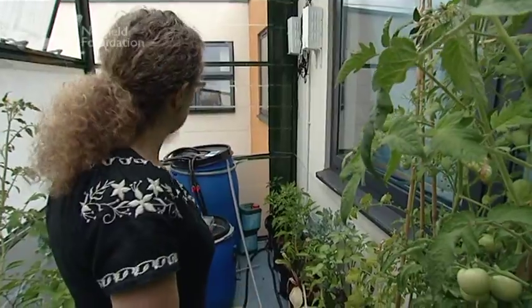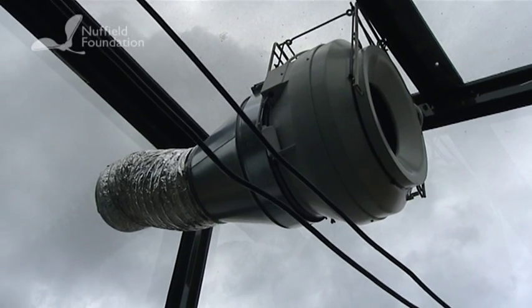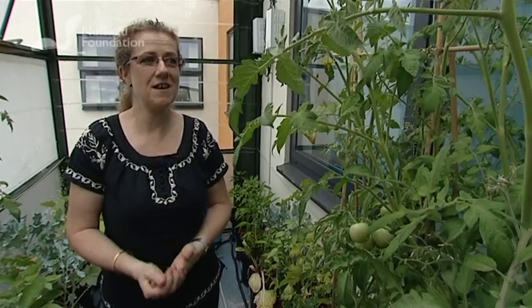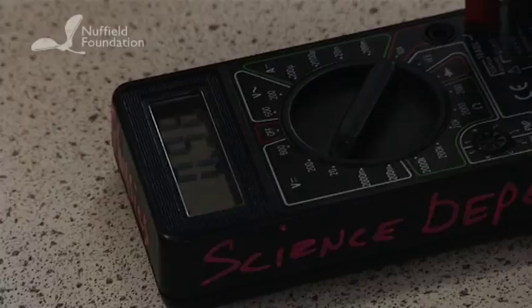We also have, as you can hear, a fan that goes on to keep an air circulation, also keep it cooler in here because they're quite hot greenhouses. So there's quite a lot of electricity that is needed. So what we're trying to do is find a different way to get that energy, and we're hoping to be able to get solar panels and maybe even a wind turbine that will give us the energy that we need so that we're not taking more energy from the grid.